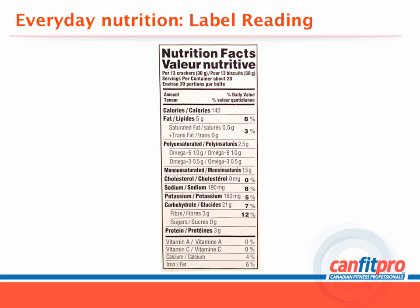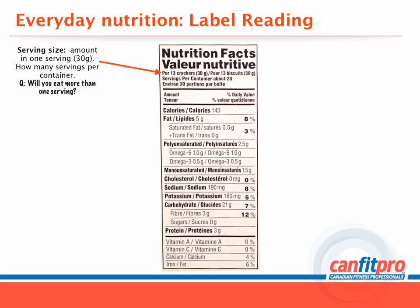Let's look at a specific label to analyze what information you're going to find. Now, this nutrition facts label is from a box of crackers. So, the serving size here, the amount in one serving, in this case 30 grams, you want to ask yourself how many servings per container. Well, this particular label actually tells you that there's about 20 servings per container. The question you'll want to ask yourself is, will you eat more than one serving? Some people will, some people won't.